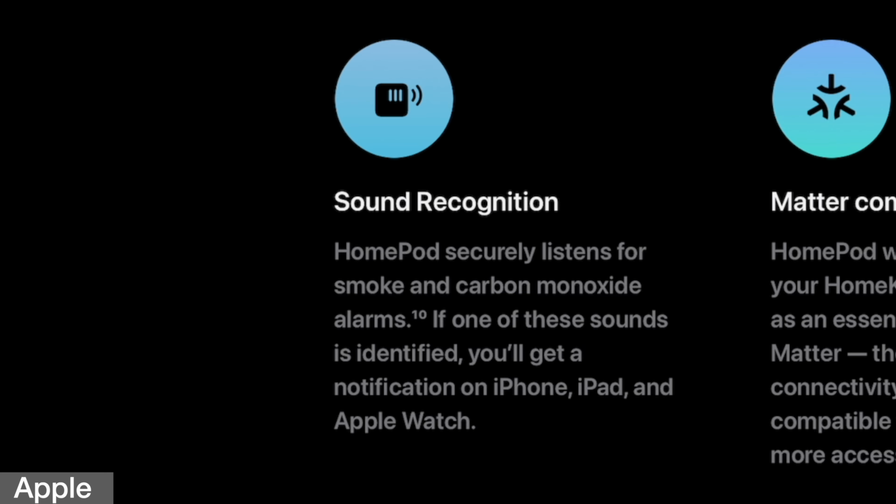Another addition in the new HomePod is sound detection, so that you're able to detect if a carbon monoxide or fire alarm goes off. If one of those sounds is detected, it could then notify you or trigger a routine. From a smart home perspective, the only new addition really is that sound detection that's coming later in spring.